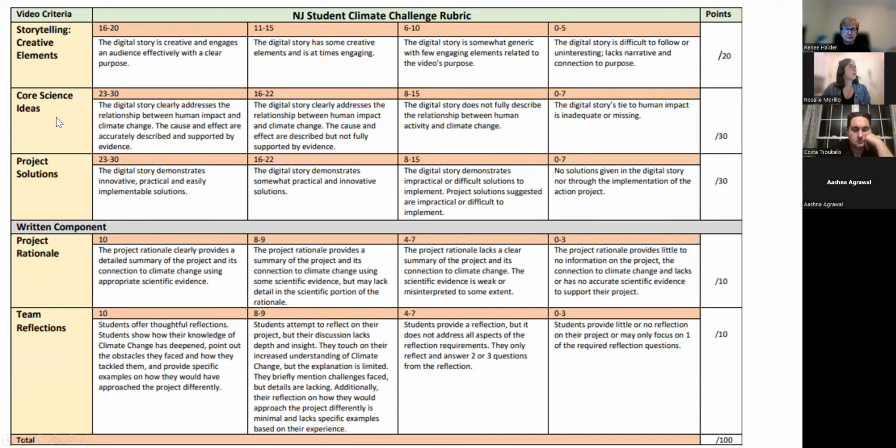So the core science ideas is the area where we see the relationship between human impact and climate change. The cause and the effect are accurately described and supported by evidence, right? So evidence is super important, right? And making sure that the clear connection is presented within the video. And then the project solutions: are they innovative? Are they practical and easily implemented solutions?